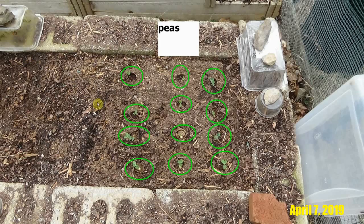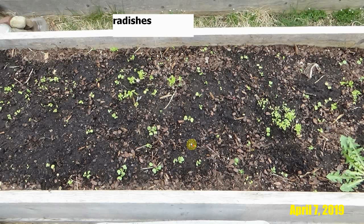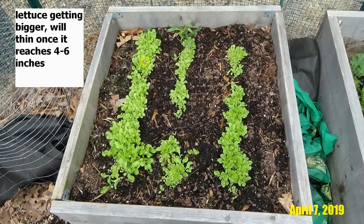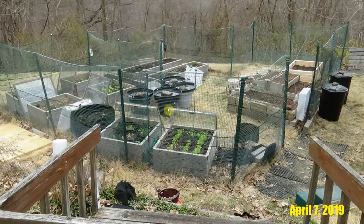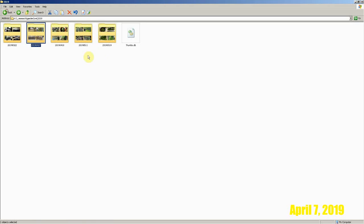April 7th, the peas, more peas from the inside brought out to this cinder block garden. Radishes during the day with the cover off. Lettuce doing good, still have the windows on at night. Building a little mini greenhouse, sort of like this one. There's the base. There's an overview, all the windows off during the day. Okay, so that's April 7th.